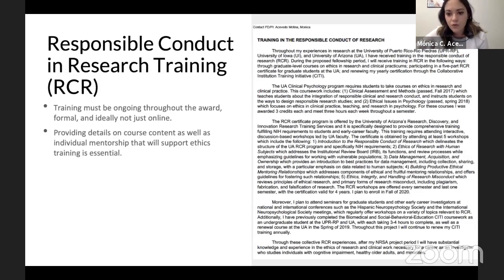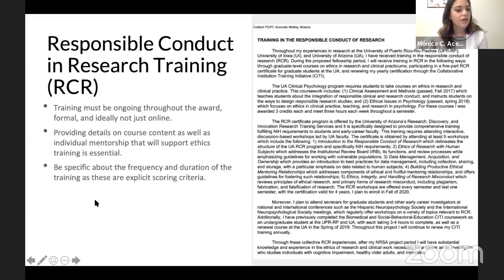Also, over here, I don't know if you can see my screen. Oh, okay. So actually here, I said I have my CITI certificate, and I've had it since undergrad and I've kept up with it, and I'm going to renew it every time it expires. And be specific about the frequency and duration of the training. These are explicit scoring criteria.